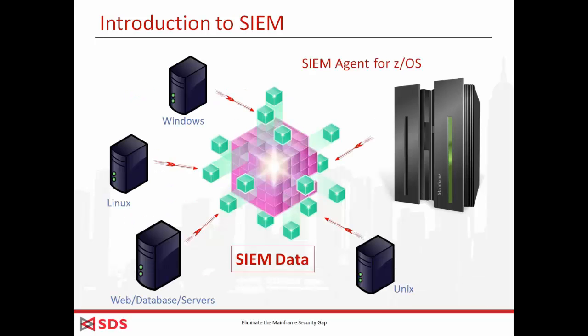Your SIEM solution could look something like this. All your points of data collection feeding into your SIEM to provide a more rounded, robust solution that would include the mainframe.